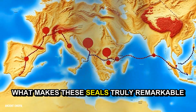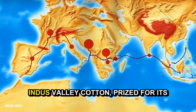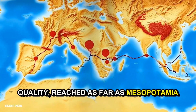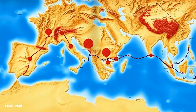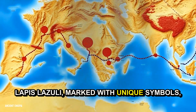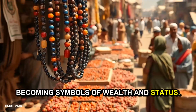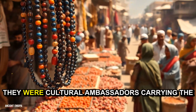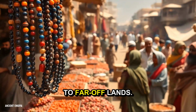What makes these seals truly remarkable is how they reflect the interconnectedness of the ancient world. Indus Valley cotton, prized for its quality, reached as far as Mesopotamia, where it was used to create luxurious garments for the elite. Similarly, beads made from carnelian and lapis lazuli, marked with unique symbols, found their way to distant markets, becoming symbols of wealth and status. These markers weren't just practical tools, they were cultural ambassadors carrying the identity of the Indus Valley civilization to far-off lands.